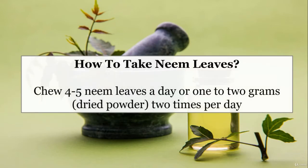How to take neem leaves? Chew 4 to 5 neem leaves a day or 1 to 2 grams dried powder 2 times a day.